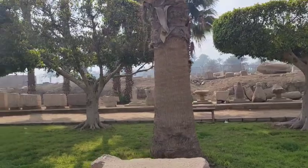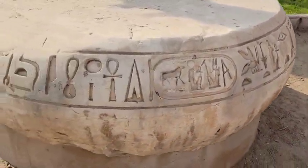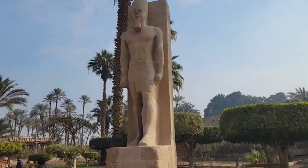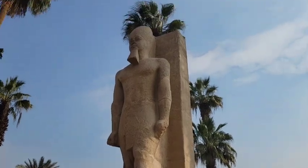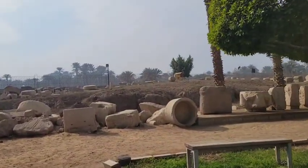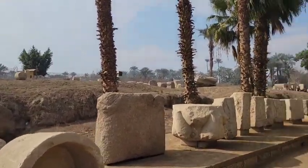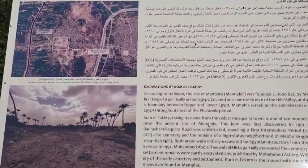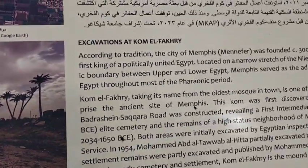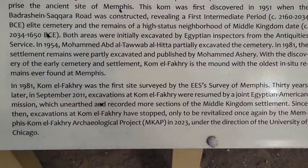Kind of feels like Greece. Olympus is the kind of vibe I'm getting. Olympus, Greece has this open air archaeological park as well. That's neat. A little bit of history, kind of where we are: the excavation site of a settlement. I do appreciate one thing, that they do a good job of their excavations, very similar to Greece, how they take care of their excavations and so forth.